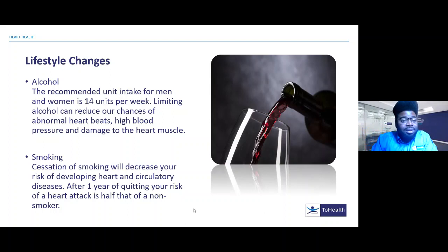Okay, so the recommended units for men and women per week is 14 units. So just have a little look at the unit intake the next time you're having a little drink, just to find out where you are with your alcohol intake.